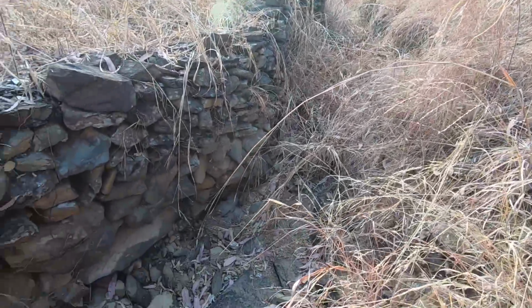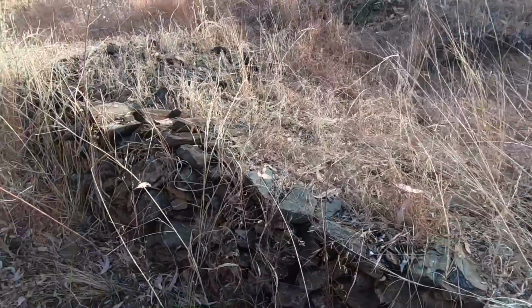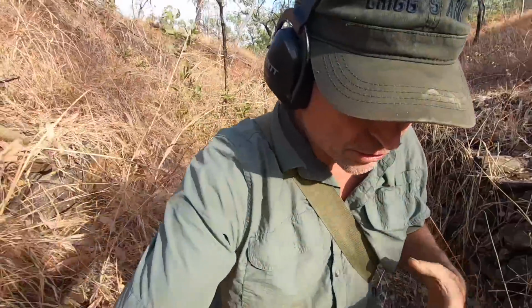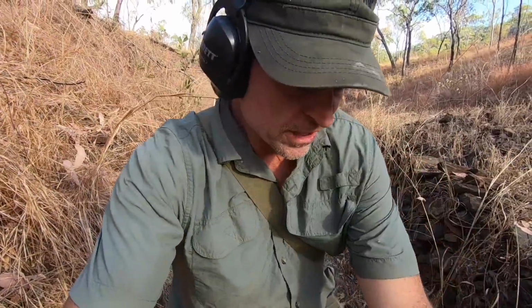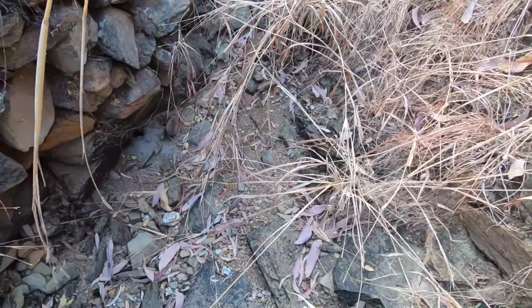Getting a few signals, no gold yet. But we'll hunt this area. I mean, this is a heavily metal detected area we're in. So I'm not super hopeful, but it's so cool just to be here, just to see what I'm seeing. And you never know. There could be some fresh stuff washed out of these banks that no one's ever metal detected before.